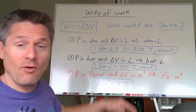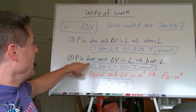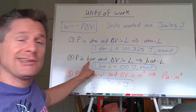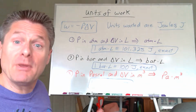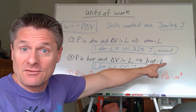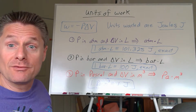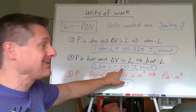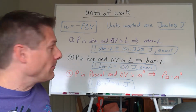But pressure times volume units are work units, right? You can see it from the equation. The International Union of Pure and Applied Chemistry is really pushing us to use bar instead of atmospheres. You're not going to see it very often, but somebody might. If pressure's in bar and delta V's in liters, you get bar liters. 1 bar liter is exactly 100 joules. That's a big reason IUPAC is pushing for bars, because they like 100 versus 101.325. And that's exact as well.